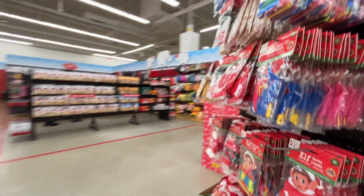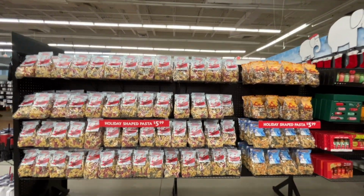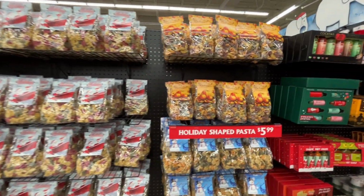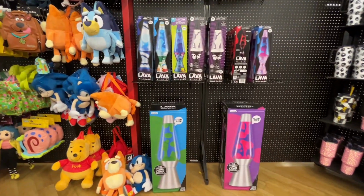And then on this side, we have some clothing. And then we have some food. Some snacks. Pasta. More pasta. That's really cool to see. Then we have some lava lamps over here.